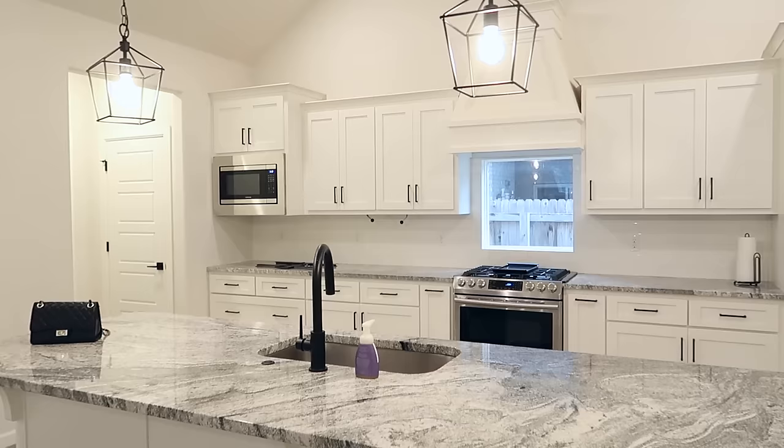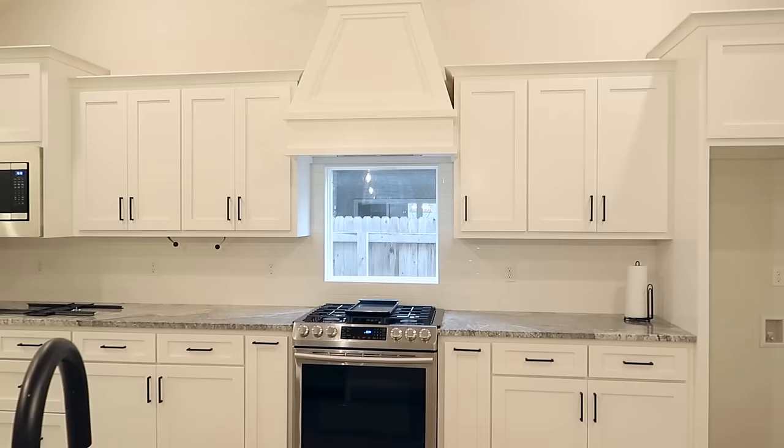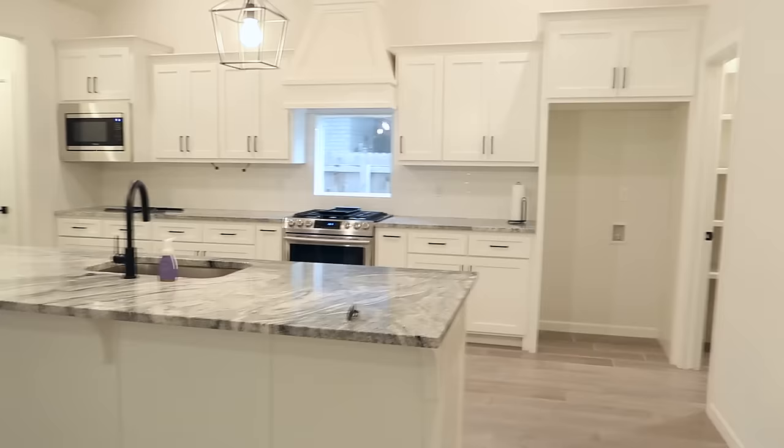I thought it'd be so cute for Christmas to put a little wreath there. I don't really want to, though, because there is a neighbor right there, so they could probably see in, especially at nighttime. And I can kind of see in their house from here. So I might put something there to cover that, but yeah, the kitchen is stunning. I love it so much.